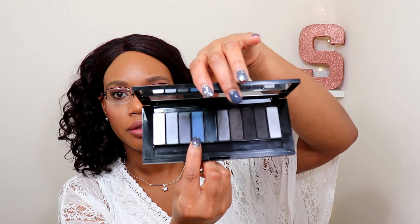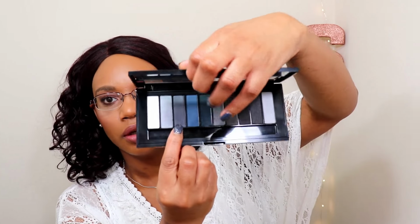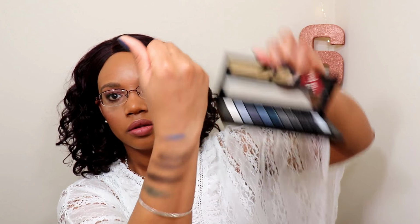The shimmery colors did perform pretty okay. It looks like I never used this light blue color here, but I think all of the other shimmery colors I did use. So I will swatch this color here for you. This is this color right here. So that's the color that I have on my wrist right there.